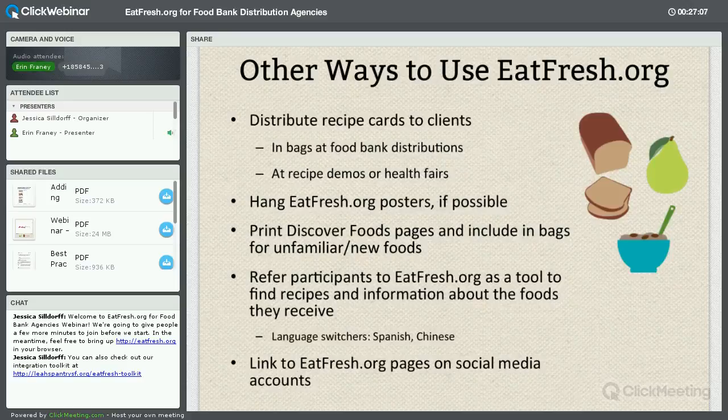So building upon the examples that Kelsey just shared, here are some other ways to integrate eatfresh.org. As she mentioned, distributing recipe cards to clients, either in bags at food distributions, at recipe demos or health fairs as people are waiting in line. Hanging posters, so we have posters that talk about Eat Fresh in English, Spanish, and Chinese. So hanging those at your site if that's possible.